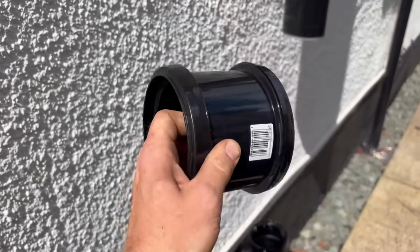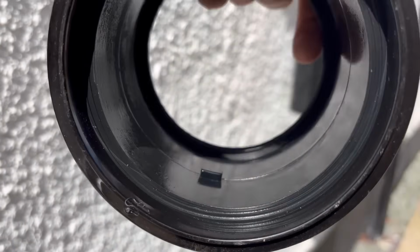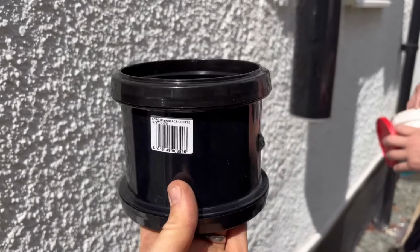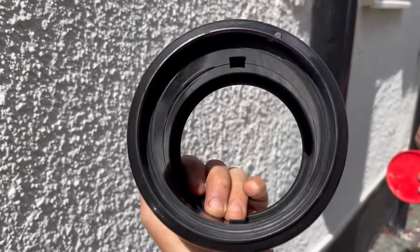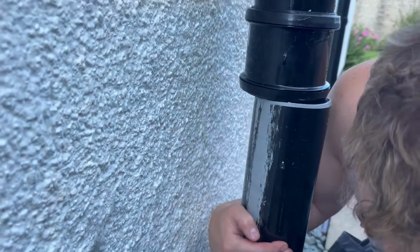So we've got a couple of them. It's just a normal coupler, but you can see them tags inside there. One there, one there. All you do is knock them out and it becomes a slip coupler. So just buy a normal coupler, knock them tags out, slip coupler. So we've got the slip coupler on now.